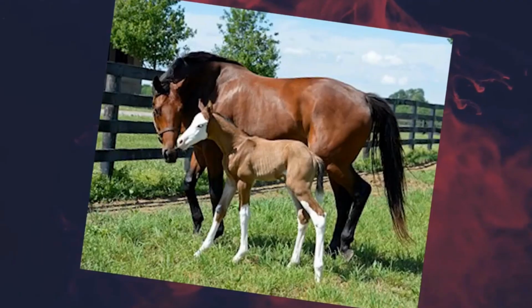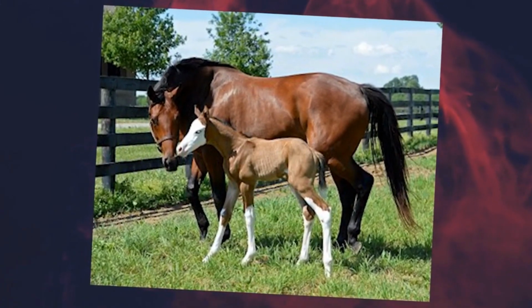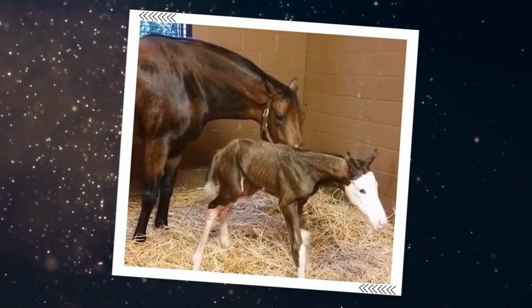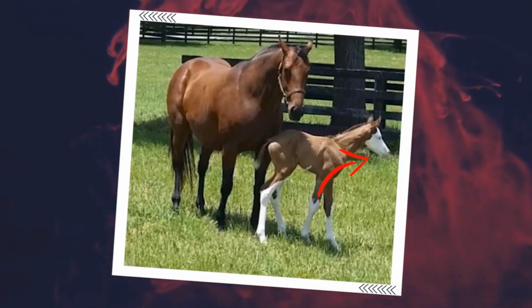Although Southern Phantom's pure white markings were beautiful, they also came with a few problems. His skin was very sensitive, meaning that he had to wear sunscreen to avoid being burned, and his nose had to be washed to stop his grain mix from irritating it.